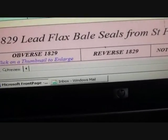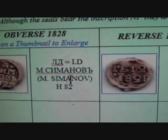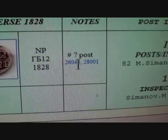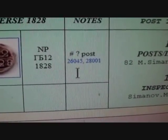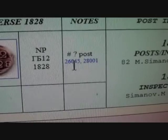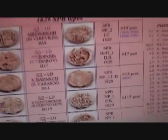1828, well, there's only one 1828, but this lad here, Simonov, at post 82, if you go to these two numbers and check up in these locations, you'll find out that he was at other posts in other years. In 1826 he was at this particular post, 045. Here we go. 1829. A few of these coming up now.